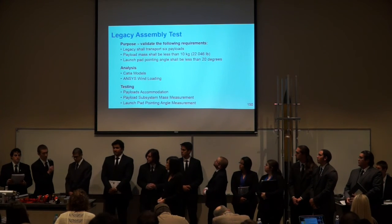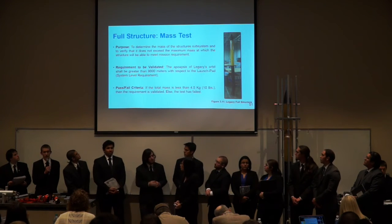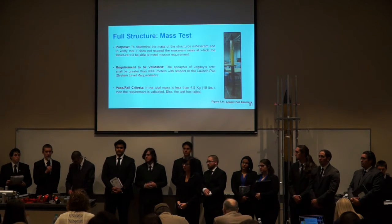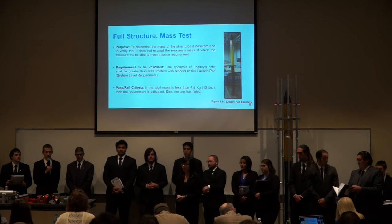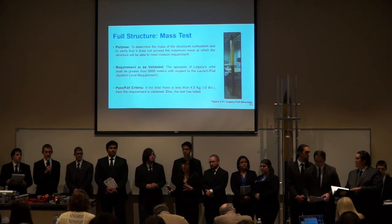I'm sorry, can you go back to the slide instructions? This is referring only to the mass of the structure, which does not include the scientific payloads. Was there a total mass that I missed somewhere? No, it was just broken out. Okay, so I was just confused because there was no total mass requirement. Correct. We were just given a max.